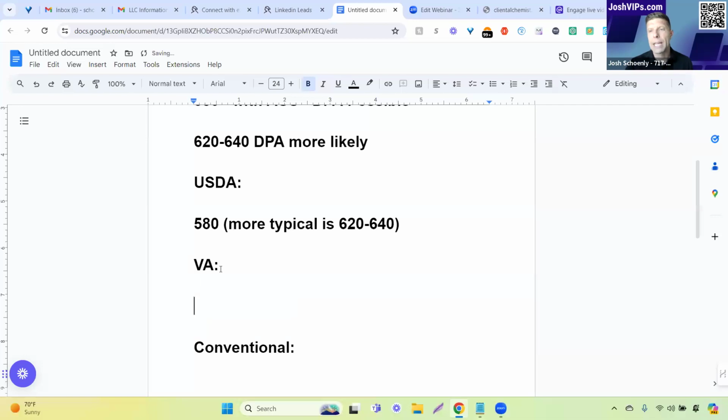All right, VA. There are no credit score requirements. None. Now people are like, wait, what? So because there are no credit minimums on VA, are there other things that folks should be aware of if they're talking with a potential VA borrower?